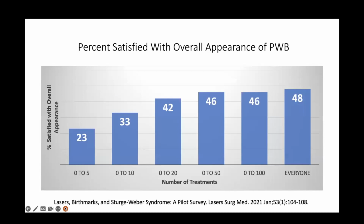And then this is what I did with Julia and Karen. We did a study with people across the nation. Thank you for getting access to all that. What we found is that our hot spot was somewhere around 20 treatments, which tends to be where people start to plateau in terms of becoming more and more happy with their laser treatments. If you start getting into the 50 to 100 group, don't expect to be much happier with what you got.